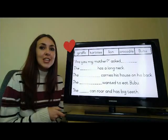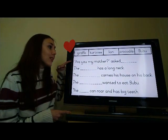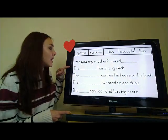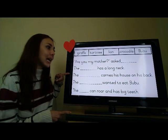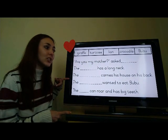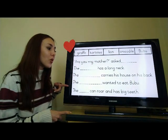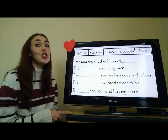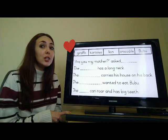So on my screen, I have 5 sentences. "Are you my mother?" asked the ___. The ___ has a long neck. The ___ carries his house on his back. The ___ wanted to eat Bubu. And the ___ can roar and has big teeth. So you can see that these sentences are missing a few words.